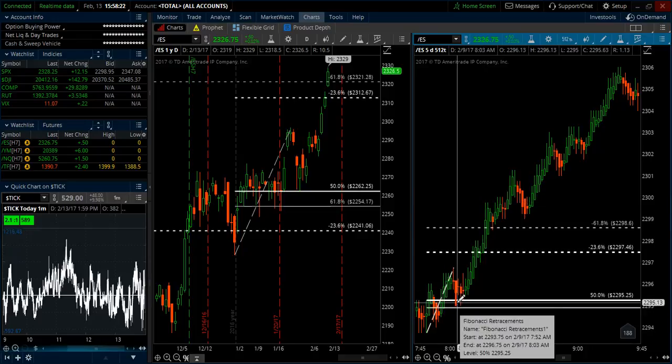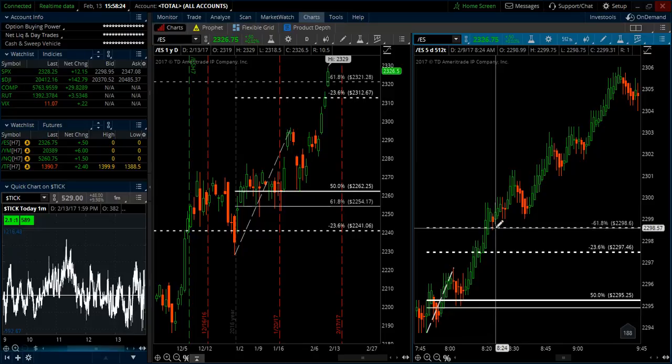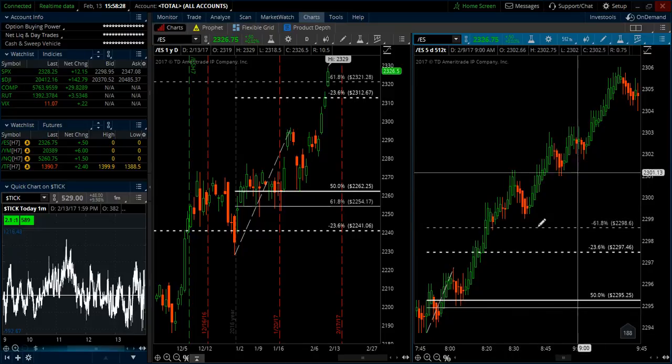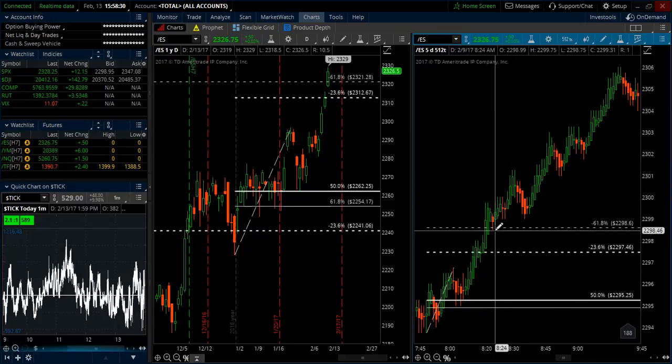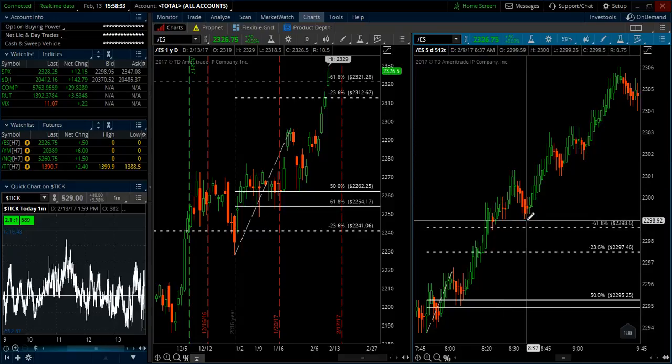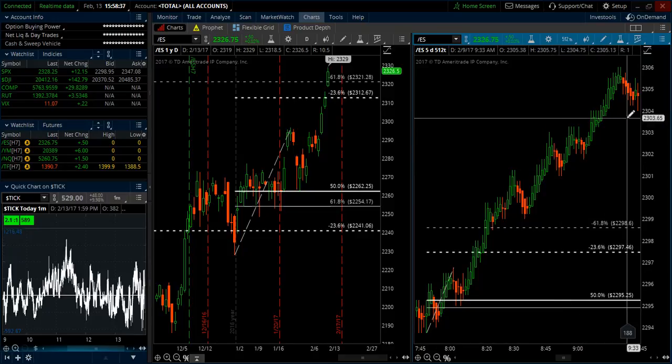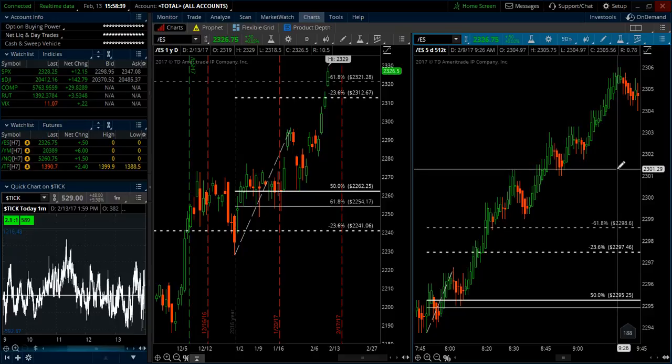So it's pretty easy to look at the market and say, well, here's a swing low, next swing low, next swing low, and they continue to get higher. Each swing low gets higher. So just keeping your stop underneath each swing low is a good way to stay in the trend longer than just a few minutes.